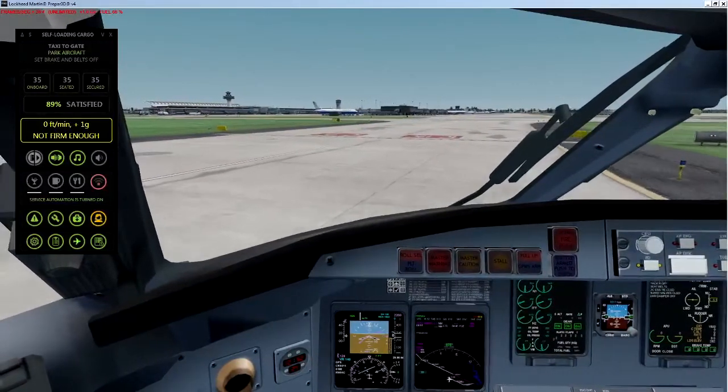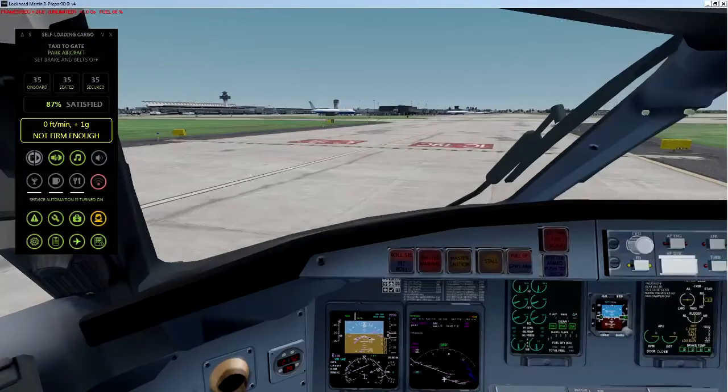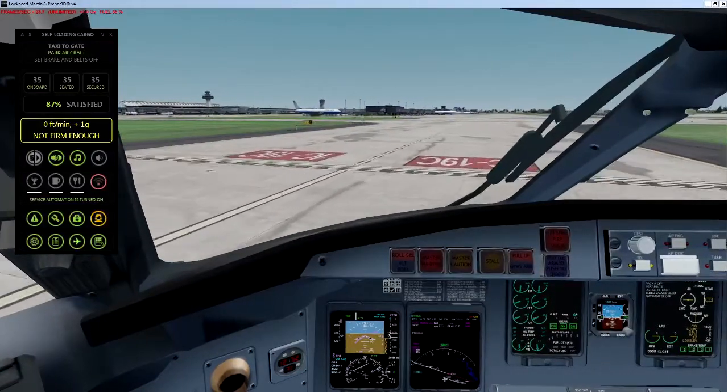A little shy of that runway, but anyhow. We're here.